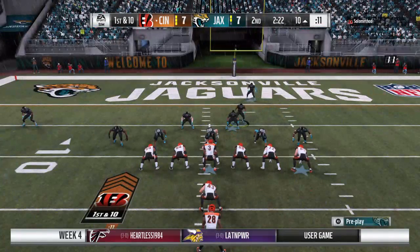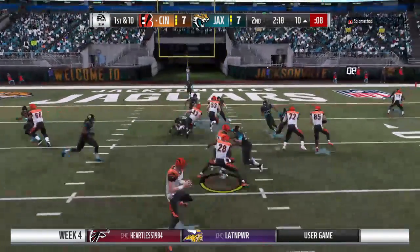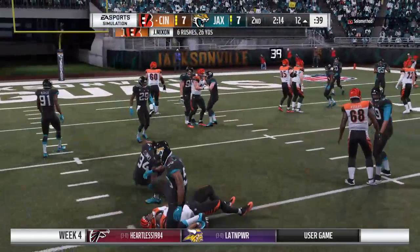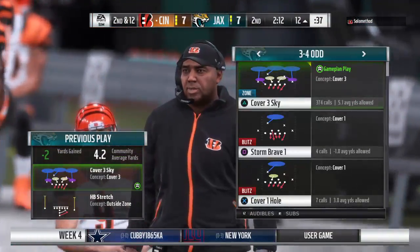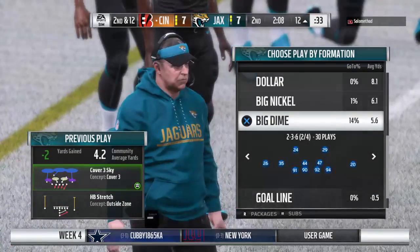All right, here we go. 3-19. They'll give it to Mixon. And they go the wrong way on this one. Losing yardage back at the 12. That's going to go as a loss of 2, and it'll be 2nd down.